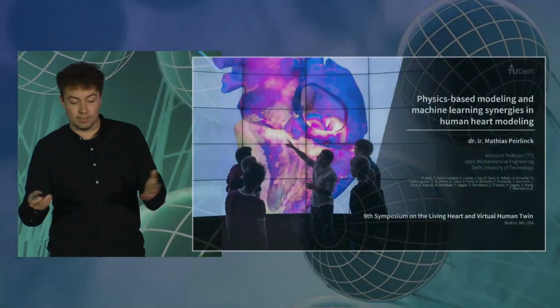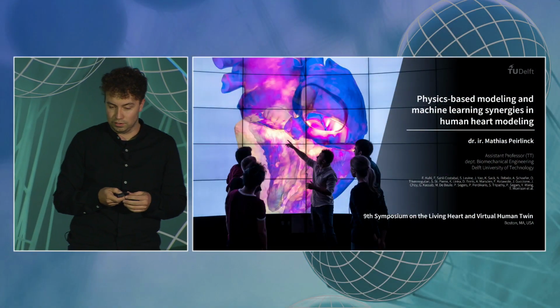All right. Hi, everyone. My name is Mathias Peirlinck. Today, I want to give you some insights into some machine learning techniques that we have been using over the last couple of years, and how we have used them synergetically with physics-based modeling to come to some insights into human heart physiology and pathophysiology.